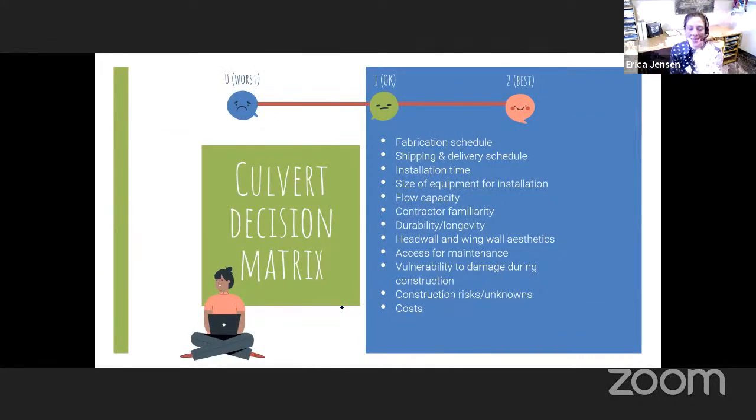So we looked at a matrix because we all love matrices and tables and spreadsheets. And we rated each item of the aluminum, the steel, and the concrete from worst. We gave them a 0 if it was worst, we gave them a 1 if it was okay, and then we gave them a 2 if it was the best. And then based on this, the highest score would win because they would have all the highest best items. We looked at a lot of these, again, were driven by time and schedule because of the short duration for not only the project, but the delivery of the item as well as the construction.